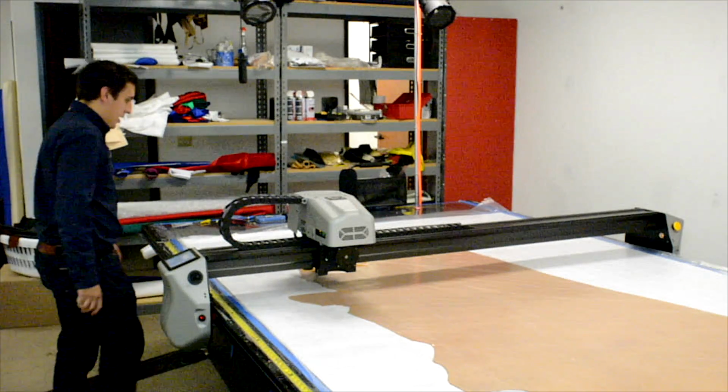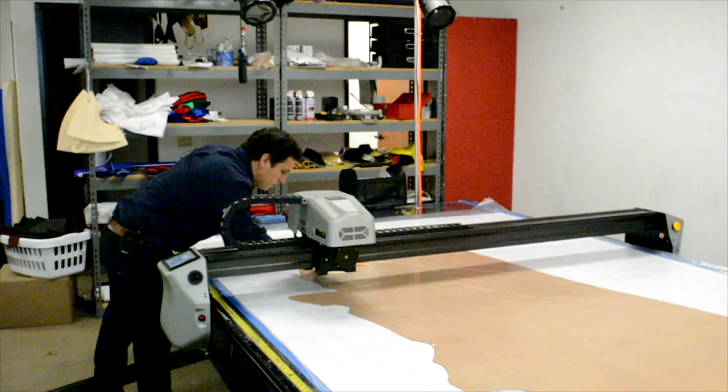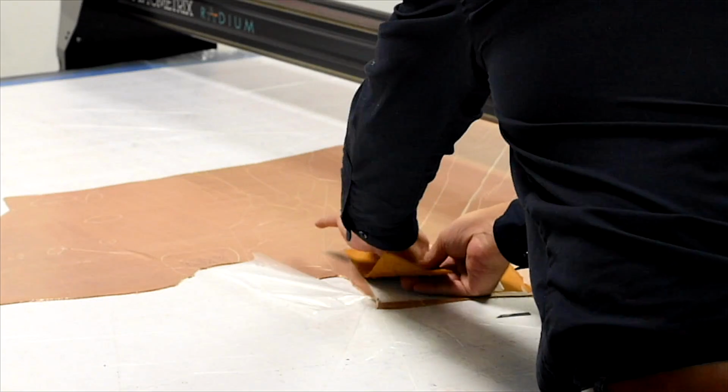So we're going to just take a moment here and check out our cut quality. And we are cutting very well, as you can see. So we're going to put that back and let the system continue.